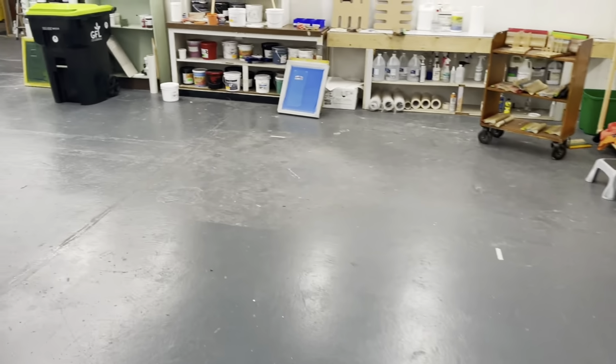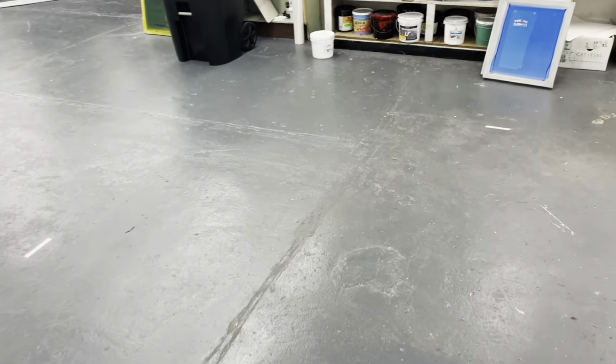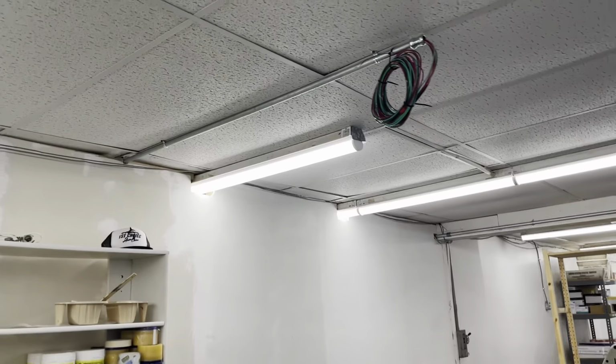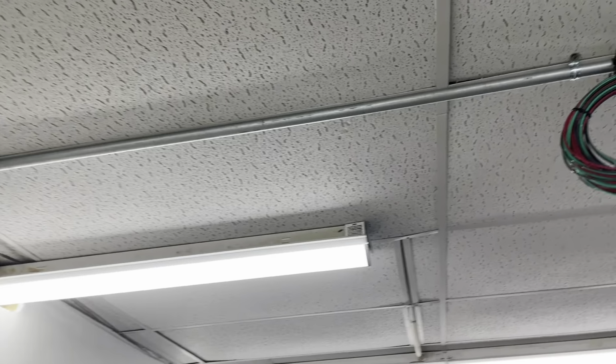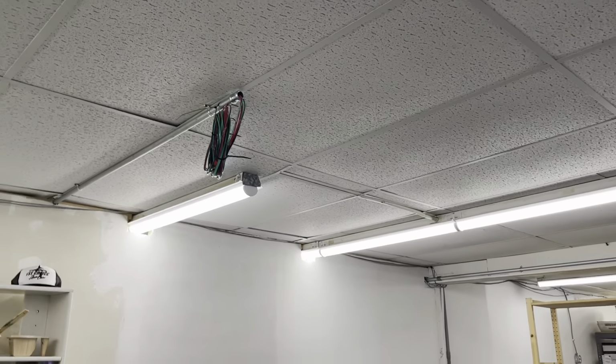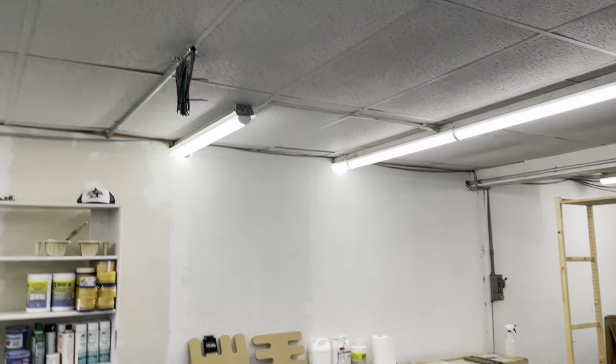Okay, we moved up the manual screen printing press up a smidge. And this is in anticipation of our brand new automatic press coming in. So we've had to run some new electrical, 220 volts to come to the press. We're also gonna have to run an air hose coming to it as well.